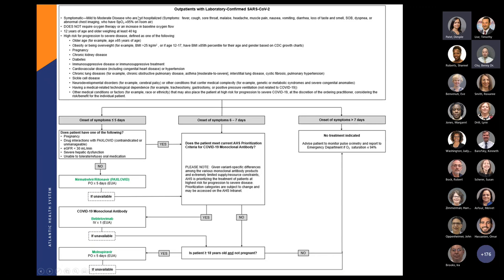In patients who are hypoxic, we really should be sending them to the ED for further evaluation for possible hospitalization or additional therapeutics. But in these symptomatic patients with mild to moderate disease that are not hypoxic, we can proceed down this algorithm.